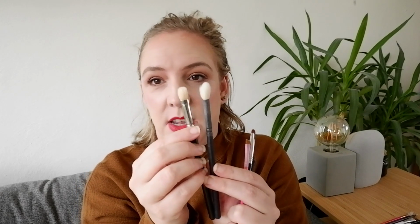And then another blending brush from Zoeva that I love, this is the 228 Luxe Crease. And this is of course the one that they say you should use here, but this is far too big and fluffy for me. Like if I hold it up to the MAC 217, do you just see that it's a completely different shape? I don't love these rounded shapes to get into my crease because I feel I don't have as much control, and the brush hairs are too long.